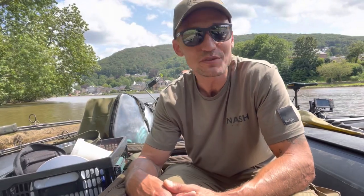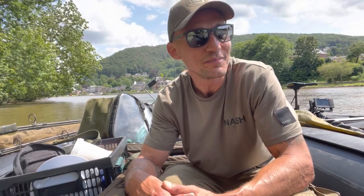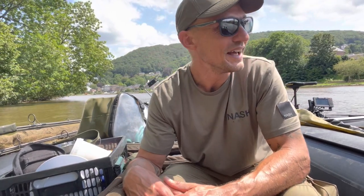He's got a great spot. He's fishing a swim between two islands. Looks really good. There's really shallow areas with weed, and there's all sorts of depths. So yeah, looking really good. And I've got this spot next to an island as well, a little bit upstream from Bart.